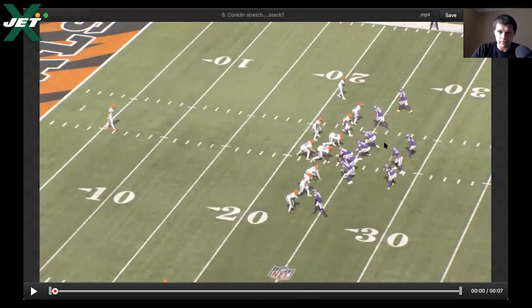So let's watch him on this play. He is right here. Again, he's a guy who's gonna play in the backfield, in line, slot, inside slot, outside slot. He does pretty much everything. So he's right here. Again, now he's running another route versus a safety.